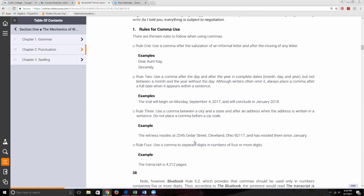So let's look at this example. We see that between the city of Cleveland, which is a city, and the state of Ohio, there's a comma, so that is correct. And after the entire address, we have a comma. That is correct. There is no comma between Ohio and the zip code. This comma here is only located here because of Rule 3. There's no other rule. So you always put this comma here.